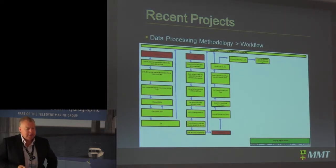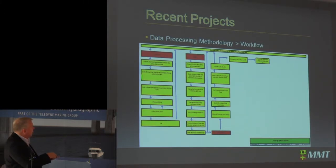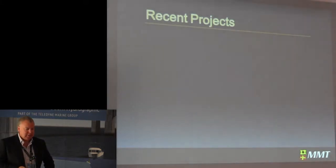But this is the workflow. I'll just read it because you can't see it. We're using the POS-MV, and we use POSPac processing, POSPac MMS, to create our real-time and post-processed position and height. The roll and pitch doesn't really, unless you screw up your offsets, give you that much extra in the post-processing, but the position and height do. And then we take that through Quincy into Fledermaus and then into the various scenes that we have.